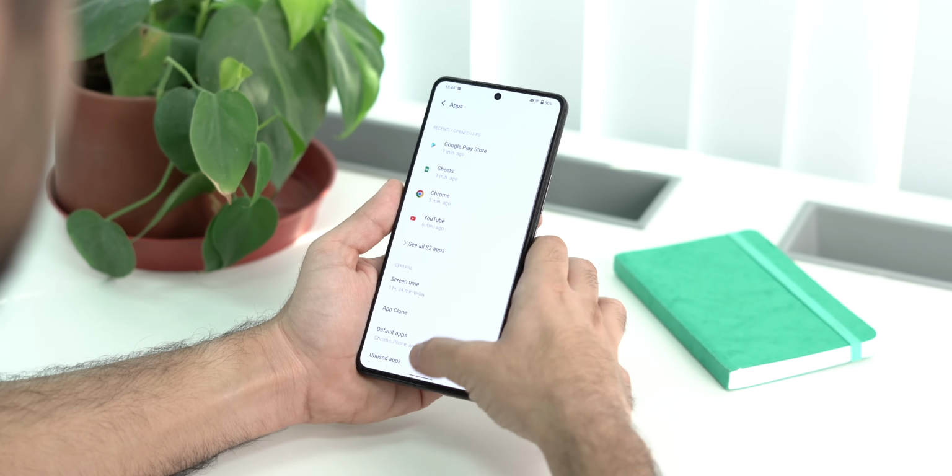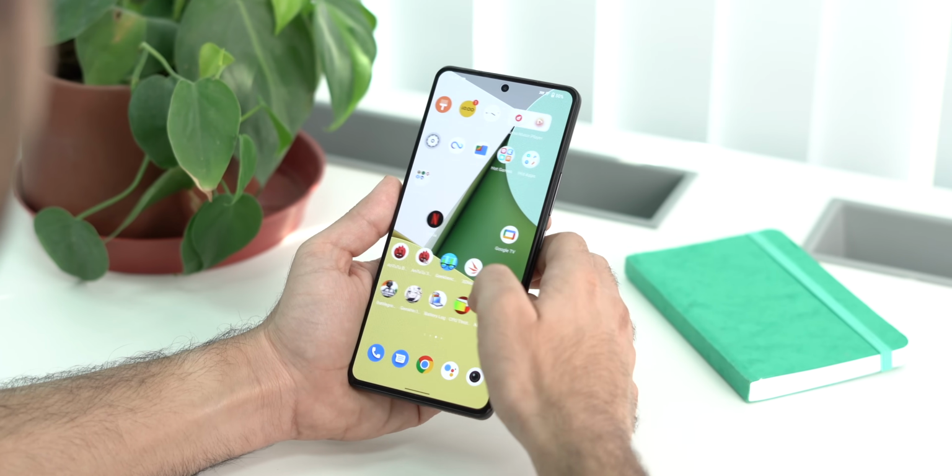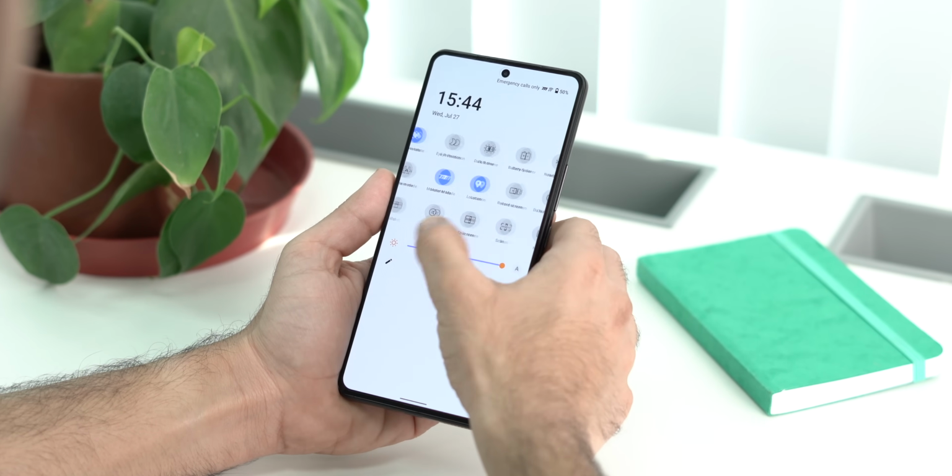But you know what? The 8 Plus Gen 1 chipset is actually good. See, the real world performance is awesome too. This is a very smooth phone to use, but that's hardly a surprise. I mean, with the specs it packs, general and multitasking usage works without any lag whatsoever.